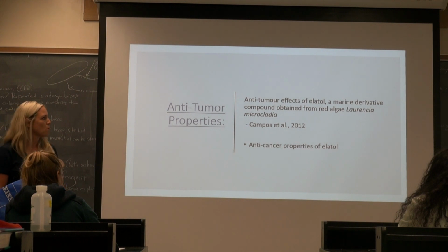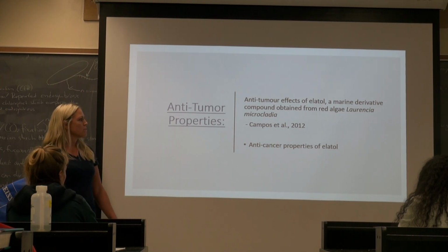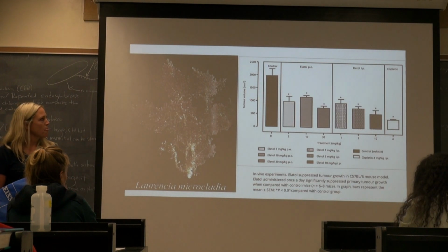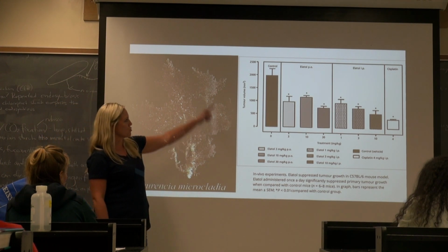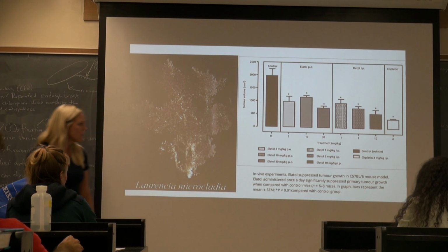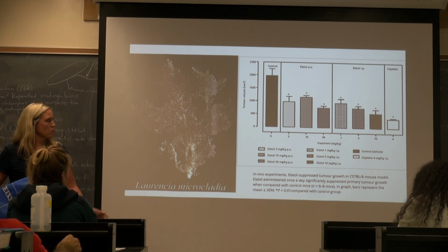But what I think is actually really cool is that studies have shown that they have anti-tumor effects of the elatol, that was the secondary metabolite. So Campos et al. in 2012 extracted elatol from Laurencia microcladia, which is this algae here. And they administered elatol in different concentrations to mice that had tumors. And you can see that in the control, the tumor growth was a lot higher than in the ones that had elatol administered. So they thought this could be a good use for tumor growth inhibition.